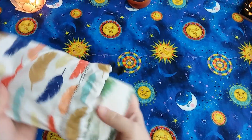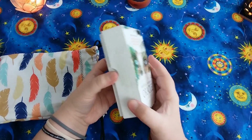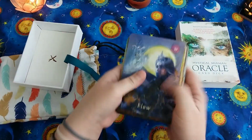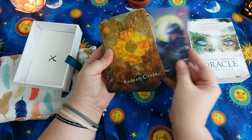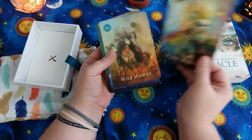In this feather bag here, I have my Mystical Shaman Oracle. I have a complicated relationship with this deck. I almost rehomed it because I was just not connecting. And then I spent some quality time with it, and I have come to develop a relationship with it and have been able to use it.